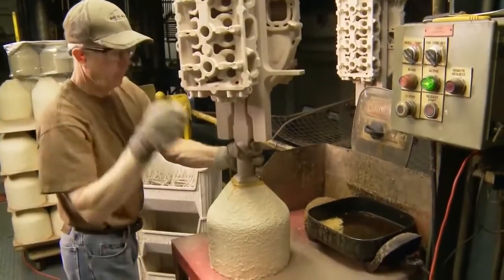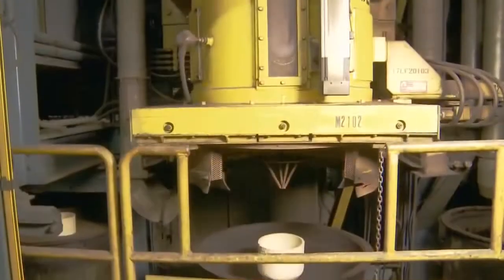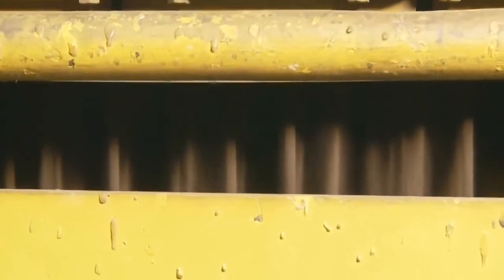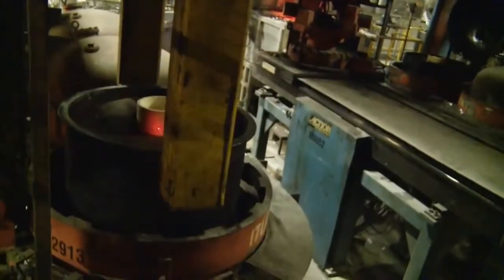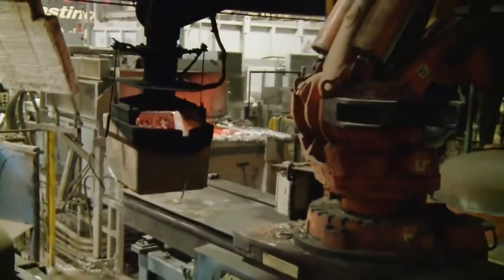Once dry, the forms are fitted with a fill funnel and placed in a cast iron vat, which is then filled with more than a ton of fine synthetic sand called mullite. The first pour fills the various nooks and crannies of the part, which will keep the molten metal out, creating passages for cylinders and other sections of the future engine.